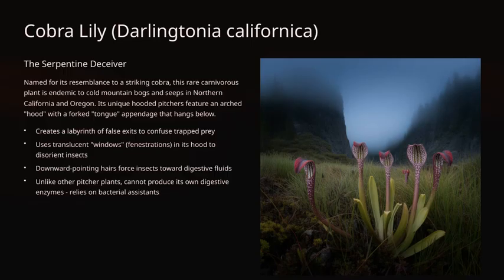Let's take a closer look at the cobra lily, or Darlingtonia californica, which is often called the serpentine deceiver. As you can see, it gets its name because it resembles a striking cobra, which makes it quite the fascinating plant. This species is quite rare and is native exclusively to cold mountain bogs and seeps in northern California and Oregon. Its distinctive hooded pitchers are really a marvel of nature.